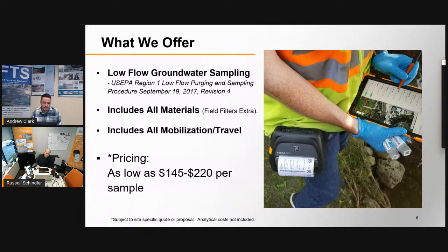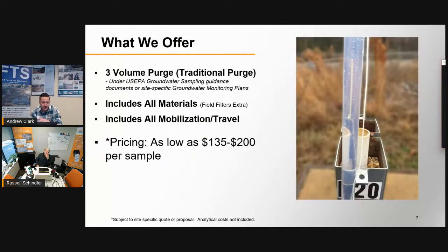Yep. Great. And so let's say I wanted you to collect a couple of gauges, groundwater elevation measurements without sampling. You could work that into a price per gauge as well? Yeah, absolutely. Gauging and well inspection can come as a per well price as well. Okay, great. Like I said, we can customize quotes however the client needs.